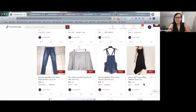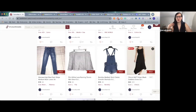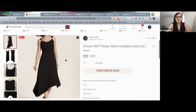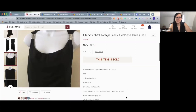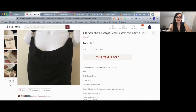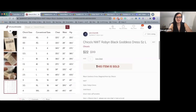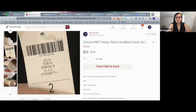Next up over here on the right, we have this Chico's New Attack Robin Black goddess dress. I called it a goddess dress because of the details it has over here on the straps. It just kind of reminded me of like a Greek goddess dress. You can see it here. Beautiful dress. It was a Chico's size 2, which is a size large, and with Chico's, it's one of those brands where I always include the size chart for reference. It was New Attacks. I forgot what it retailed for.